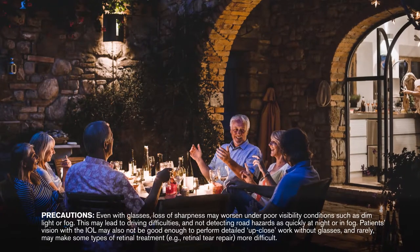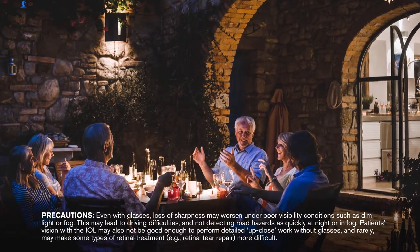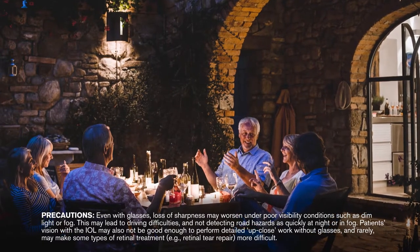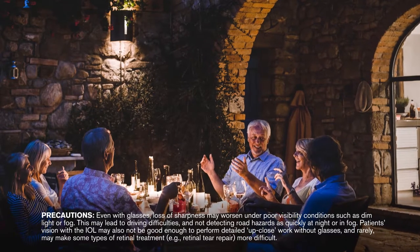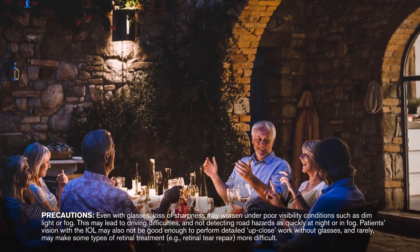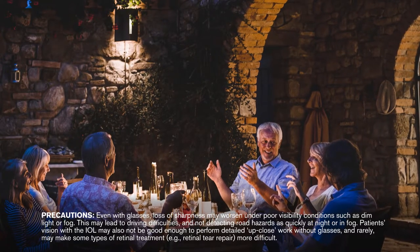Even with glasses, loss of sharpness may worsen under poor visibility conditions such as dim light or fog. This may lead to driving difficulties and not detecting road hazards as quickly at night or in fog. Patients' vision with the IOL may also not be good enough to perform detailed up-close work without glasses and rarely may make some types of retinal treatment, for example, retinal tear repair, more difficult.